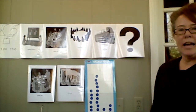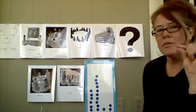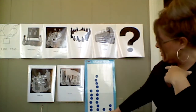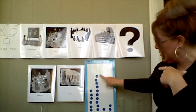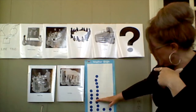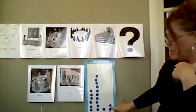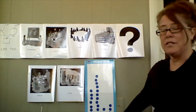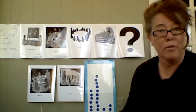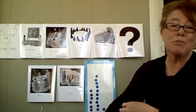I want you to look at it again. Which one do you think has the least? That means the smallest number, the fewest, the shortest stack, the shortest line of dots. So if I'm looking at this, we come down here, and this one right here is the shortest. See how there's one more over here in snowy? So that means our rainy days are the fewest. We've only had 3 rainy days while we've met. We've had a lot of rainy days lately, haven't we? But only three while we've been meeting.